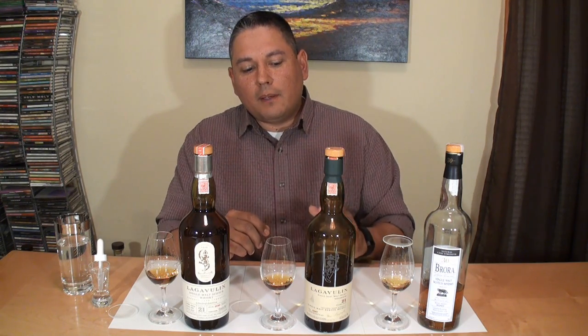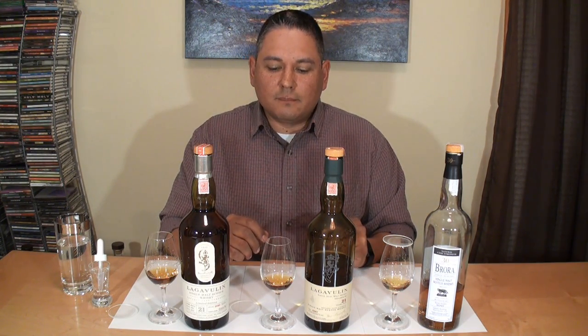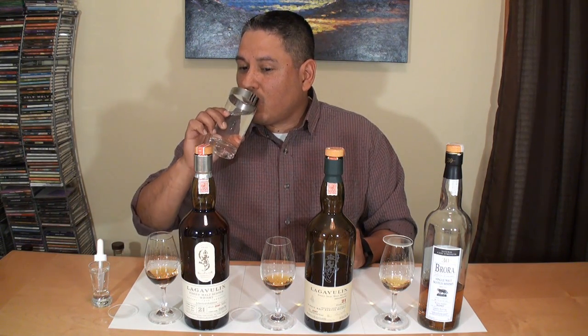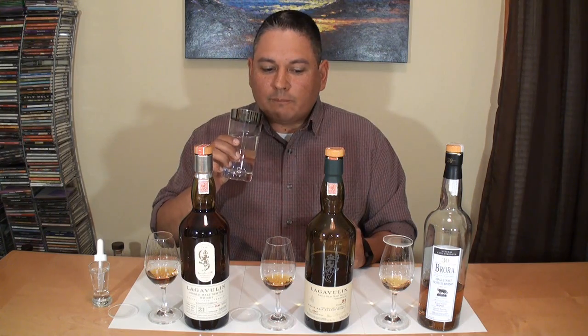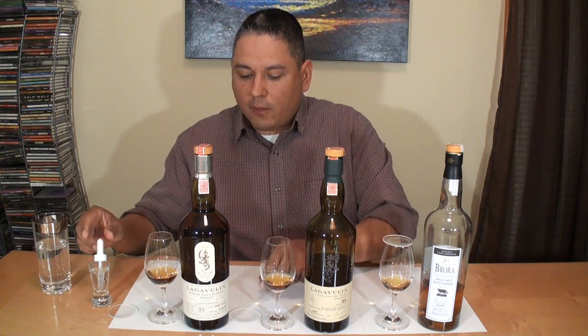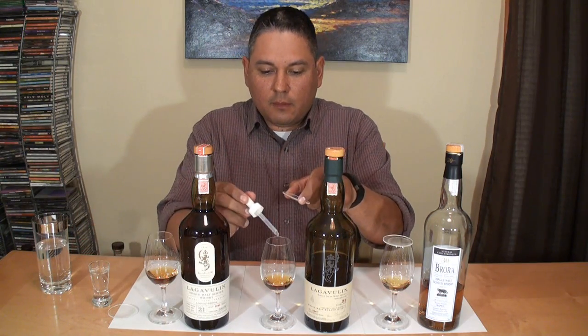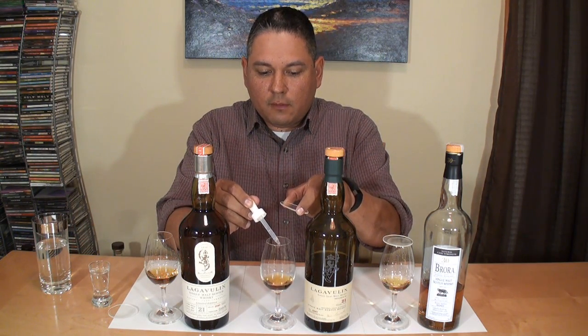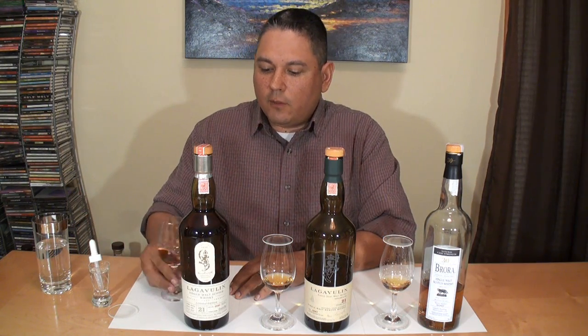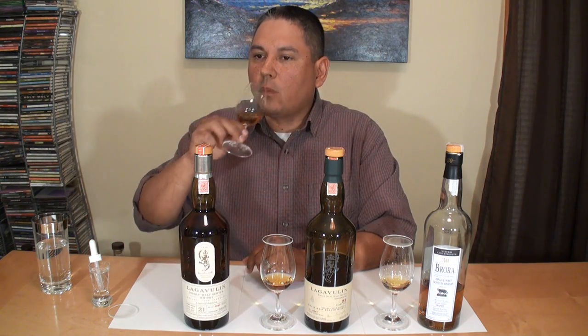Wow, fantastic whiskey though, I must say. I don't know. I don't know how I'm going to call this. Alright, we're going to do the same. A little distilled water. Alright, Lagavulin 21, 2012 edition.